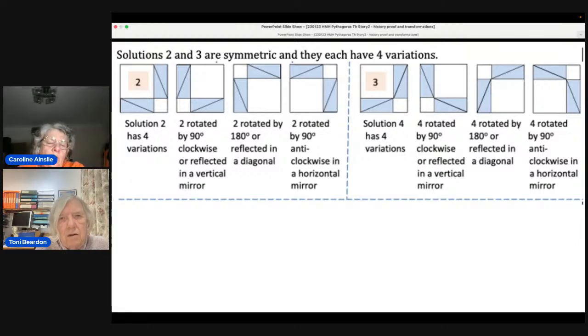So these are equivalent, like equivalent fractions, in the sense that they belong together. I'm not sure they belong together. They're equivalent to each other, right? You haven't got four distinct solutions there with solution 2 and another 4 with solution 3. You've got variations on the same one.